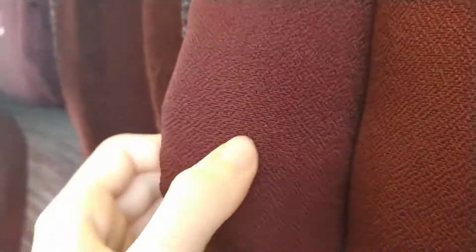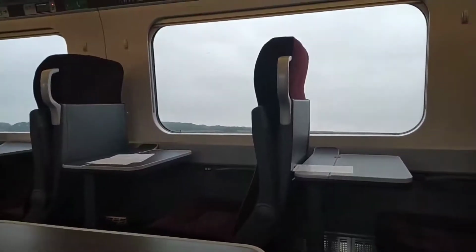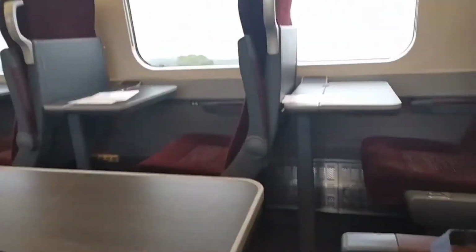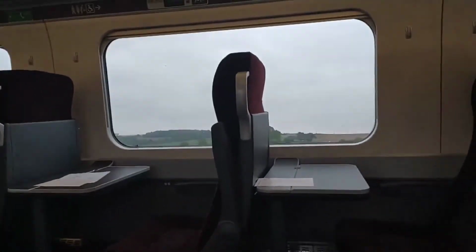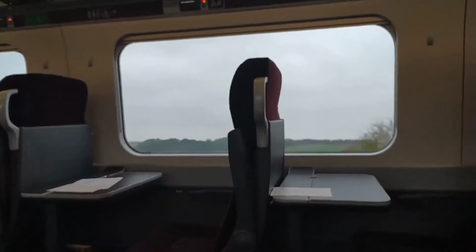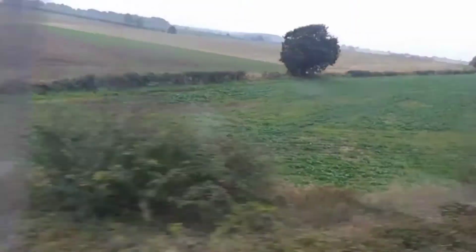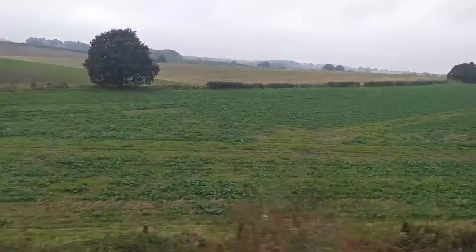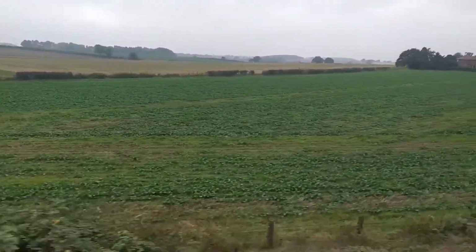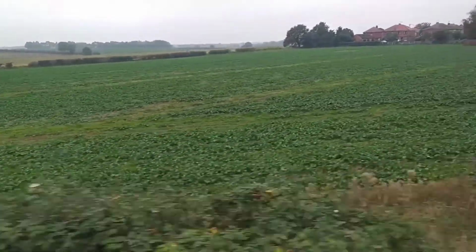I like how these headrests are winged, and so you can move them in. It's quite good. Quite good first class. To be perfectly honest, I don't see why these trains get much criticism. Azumas get quite bad reviews for their comfort, but I'm critical about comfort, and this is good for me.